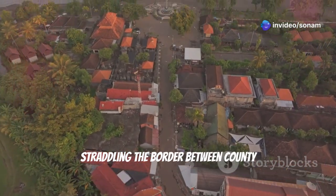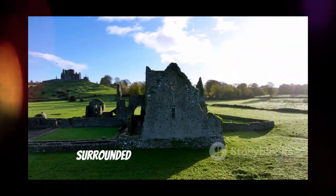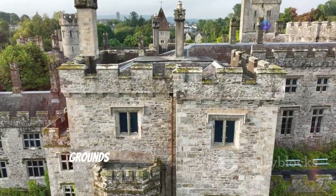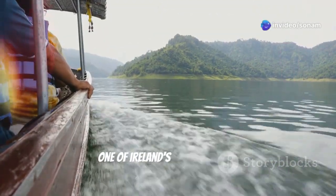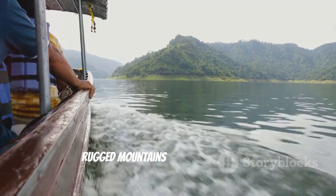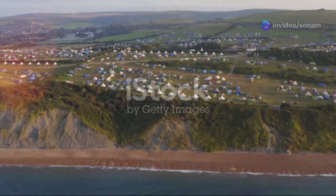Straddling the border between County Mayo and County Galway, Cong is a village steeped in history and surrounded by stunning natural beauty. Visit Cong Abbey, a 12th century monastery, explore the grounds of Ashford Castle, and take a boat trip on Lough Corrib, one of Ireland's largest lakes. Cong is also a great base for exploring Connemara National Park with its rugged mountains, tranquil lakes, and abundant wildlife.